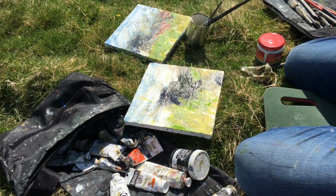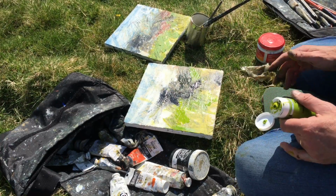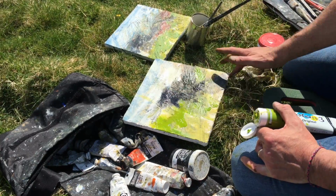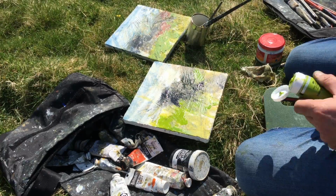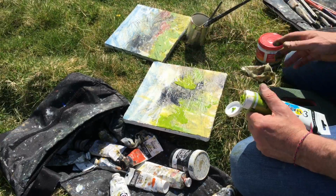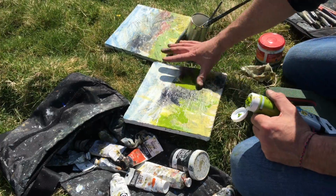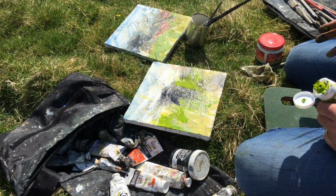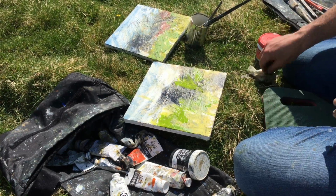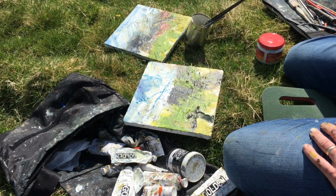I'm trying to get the feeling of this dark, shadowy valley area with these bright sunlit hills around it, so just trying to get the general sense of that feeling. And again, not trying to be too specific about the drawing, just trying to get that general sense of the shadowiness and the bright sun on the hills.